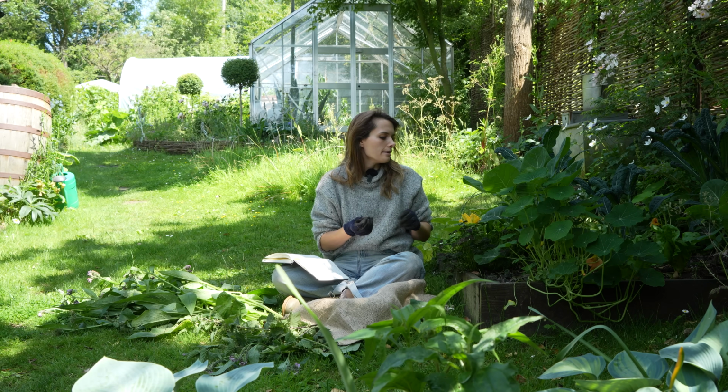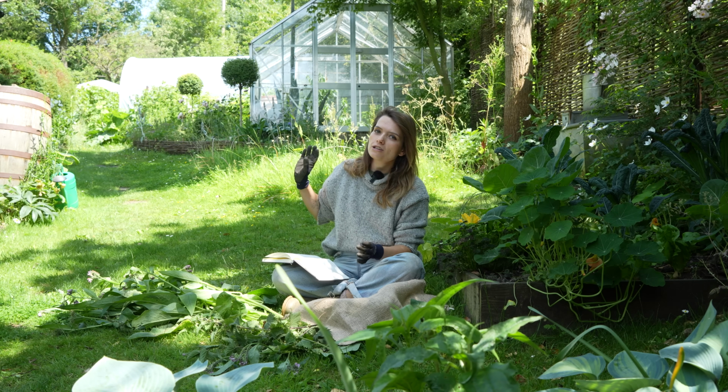So that's the way that we feed our plants, particularly hungry things like tomatoes and cucumbers that we've got in the polytunnel. This area is quite easy, it's really lovely soil, but it does get a feed every now and again. But I will show you what we are growing in the polytunnel so that you can see the rest of our food.